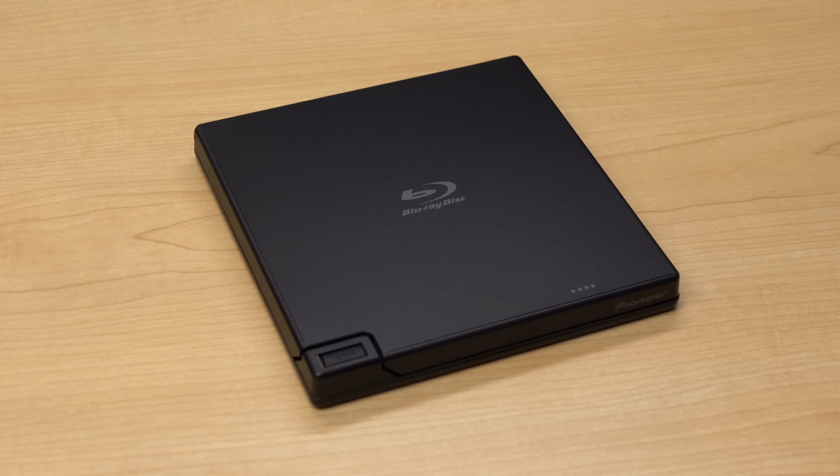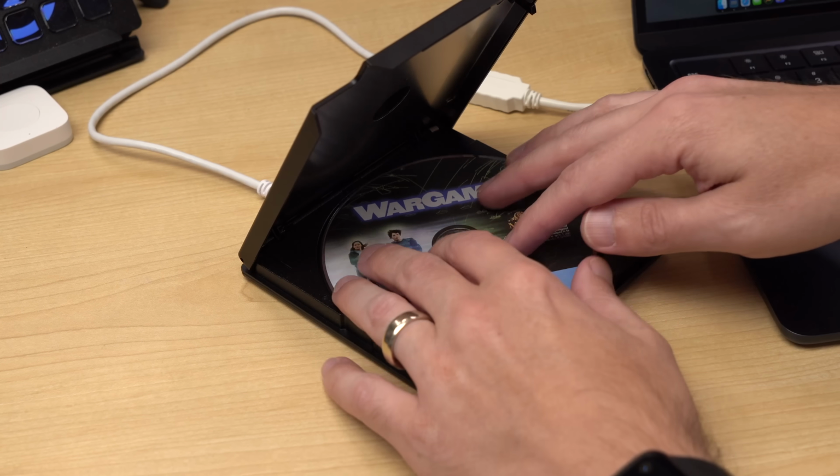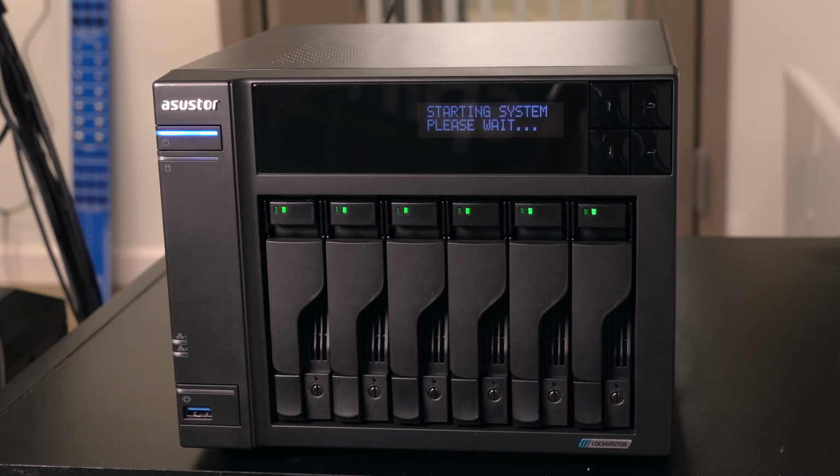It starts with this. This is a Pioneer UHD Blu-ray drive that I plug into my computer. I use it to rip or copy all my movies and TV series. Then all that content ends up on here, a new 6-bay NAS that ASUSTOR sent me to try out.